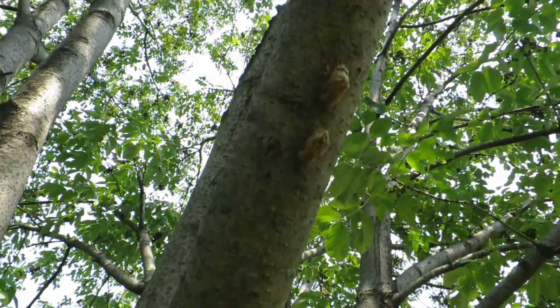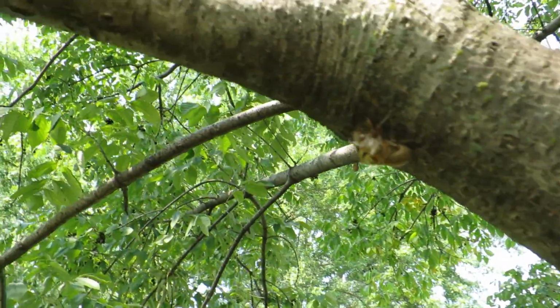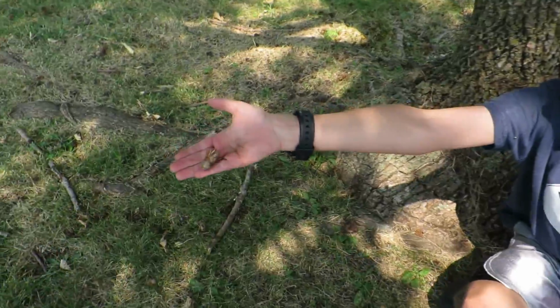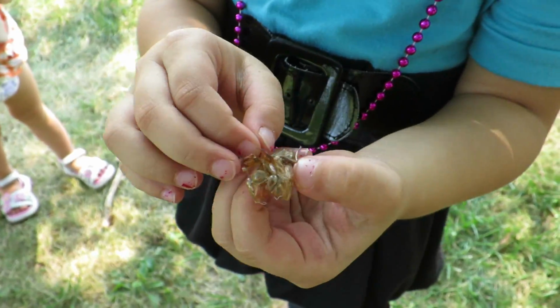All right, so they're all along here. I wonder why they are in a perfect line like that. Anyway, here you can see them. They're all along here. Ooh, who wants to hold a cicada shell? Hold it. Ew, ew, ew. Hold it. No. Hold it. Yuck.